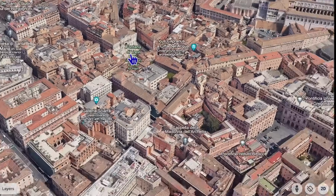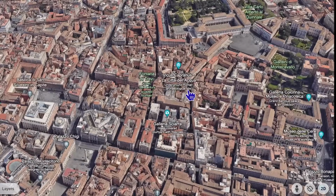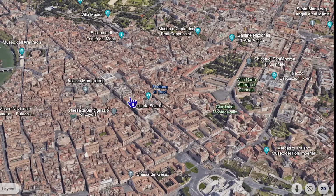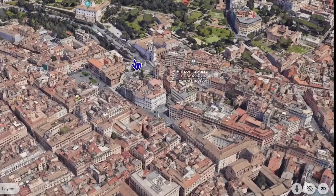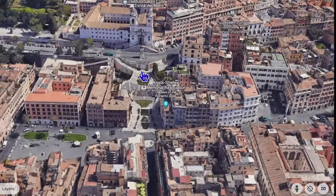So from Trevi Fountain, it's not too far to head to the Spanish Steps. Maybe zoom out here a little bit so I can see where they're at. Trevi Fountain's here, and then it's another maybe 400 meters, and the Spanish Steps are right in this area right here. There we are. Here are the Spanish Steps.